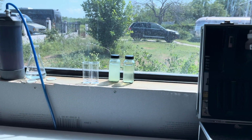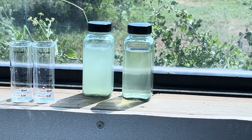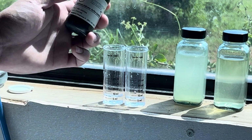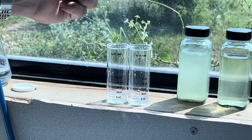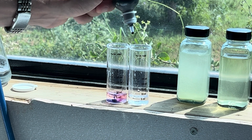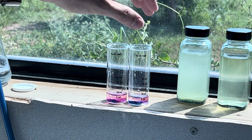Okay, so now we're gonna check the general hardness in grains per gallon, the tap water versus purified water. I'm gonna do 5 drops of this blue agent. This is the hardness indicator buffer solution. 5 drops of this per sample. 1, 2, 3, 4, 5. 2, 3, 4, 5. I'm gonna swirl it around.